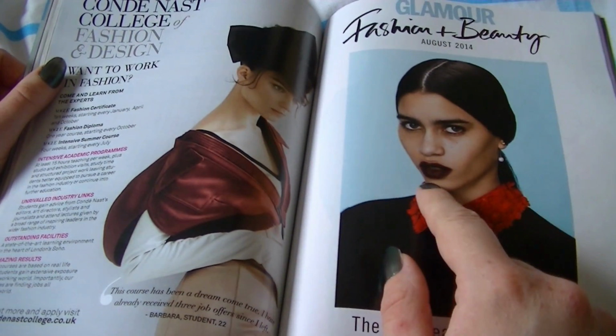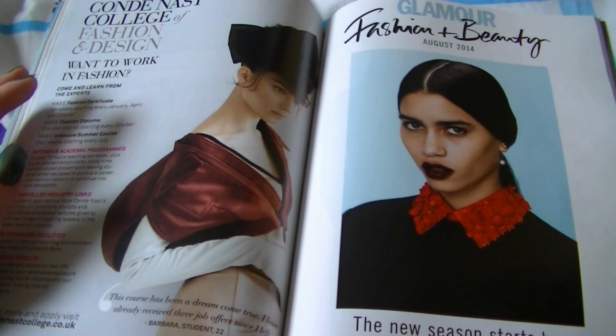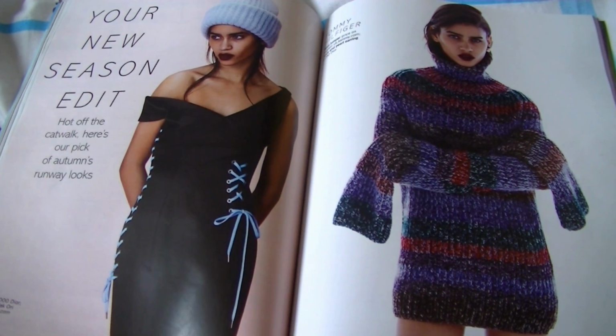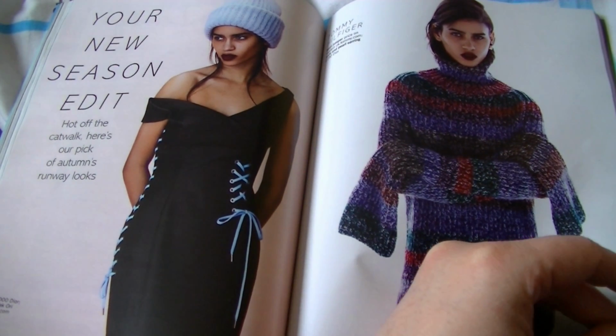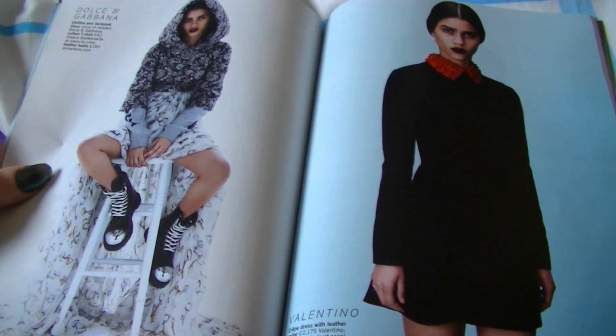Now, this lipstick is beautiful. Finally, there's a section in this book where the fashion really gets me quite excited. That dress is beautiful. If it wasn't for the fact it was £3,000 from Dior, I would buy it. But even if I had £3,000, I probably wouldn't buy a dress that price.